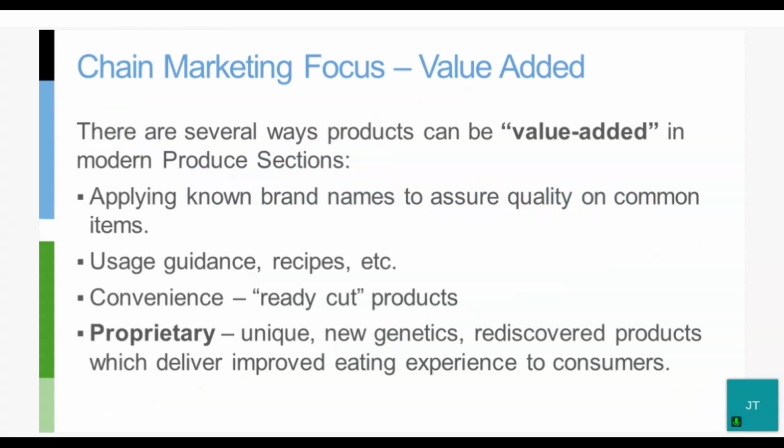These are some of the common ways that products are value added. As an example, you may see a common product like a head of broccoli where they apply a known brand name to that product, more or less as a quality assurance measure, and people will buy it because they feel that with that brand name, it must be good quality. There are also examples of usage guidance, recipes, etc., to help people use the products in more creative or more tasteful ways.